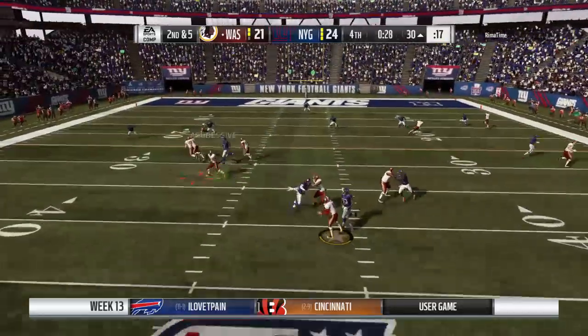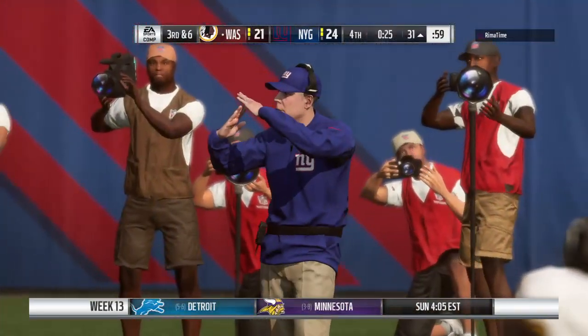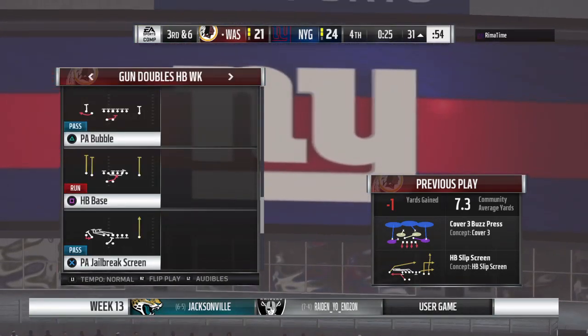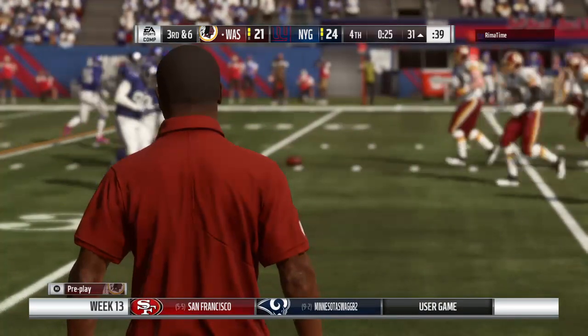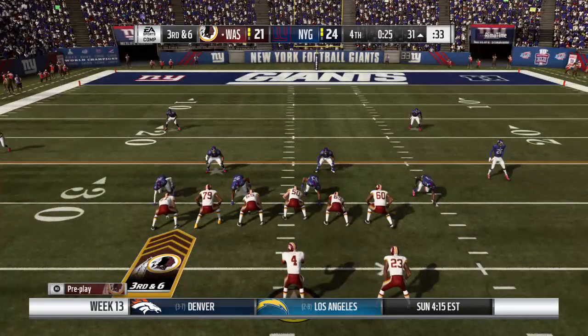Carr to throw. They'll try and set up the screen. It's complete. And he will lose yardage here to the 31-yard line. And now the Giants will stop play as they take a timeout defensively. It's just their first. They've got 2 more to use here in the final stages. The 25-yard line is what they need here. This is 3rd down.